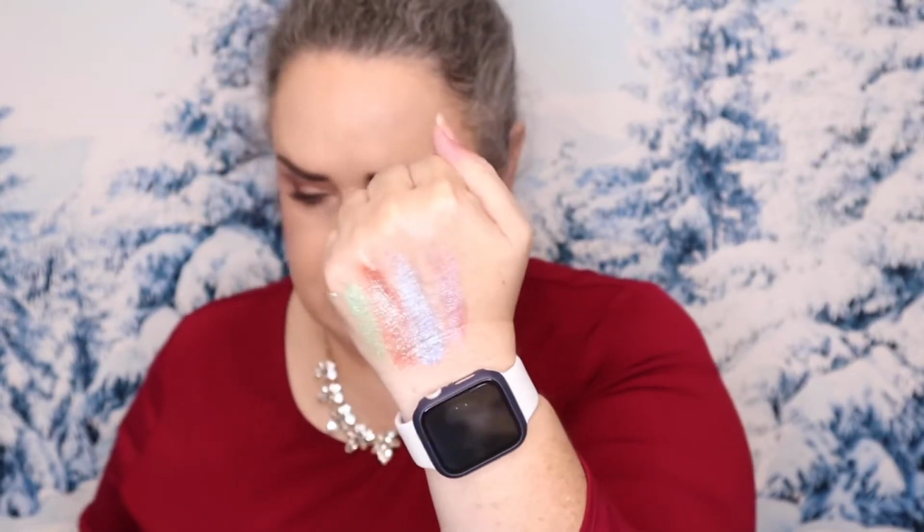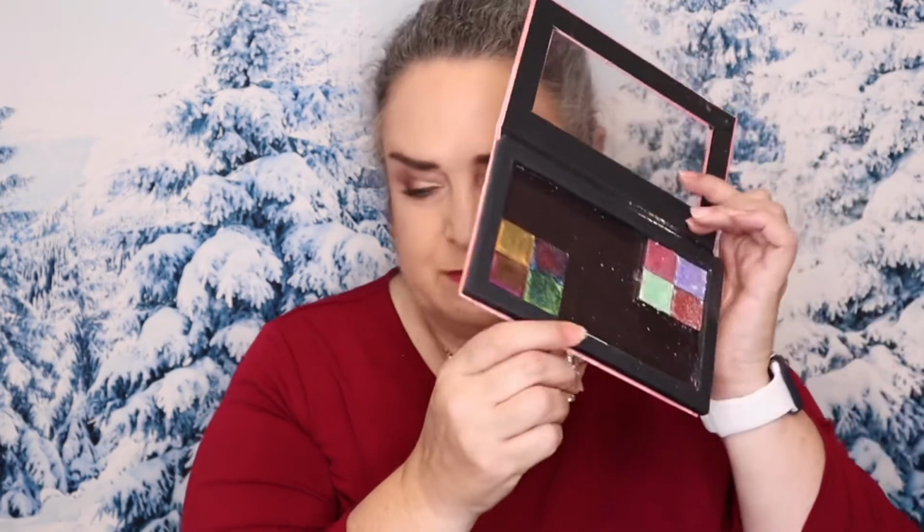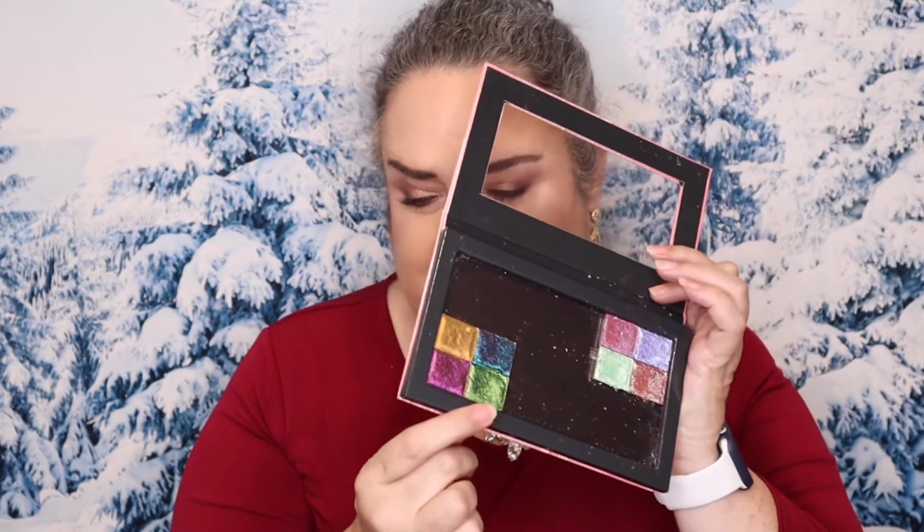I mean, these are just such pretty, pretty shades. But I do think my favorite formula of theirs are the jeweled multi-chromes, these down here, and how they shift like crazy. Here are the shades.